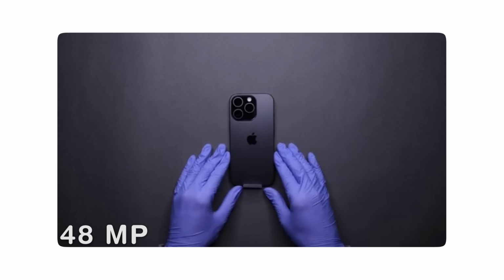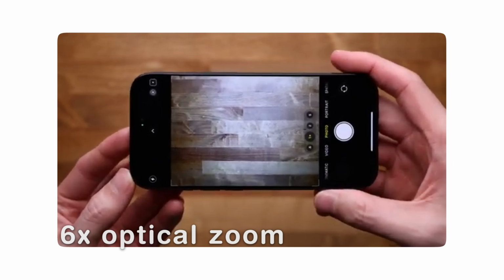So what about the camera? So this has a 48 megapixel main camera, and I've been testing it out, and the results are nuts. You've got a 6x optical zoom, Pro RAW, and Apple's photonic engine that does wonders for low light shots. Content creators, this is the dream setup coming from me.